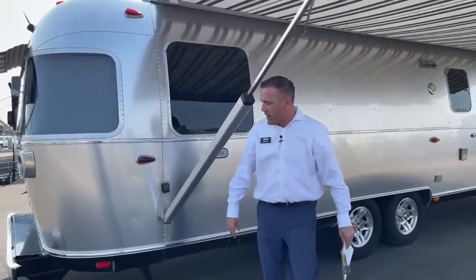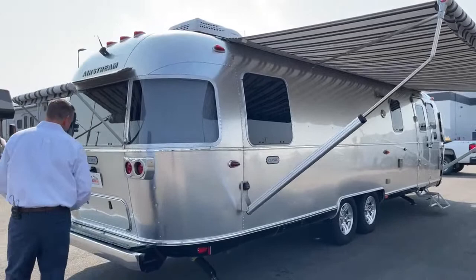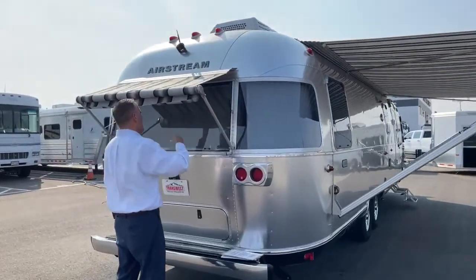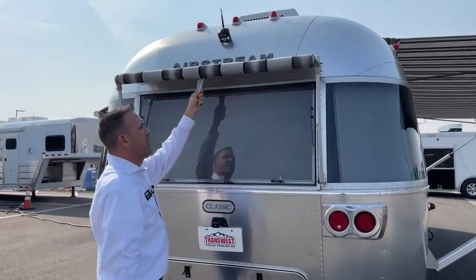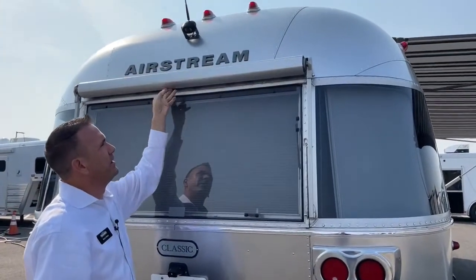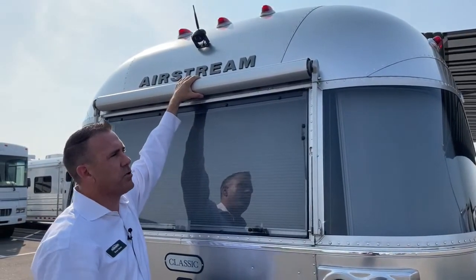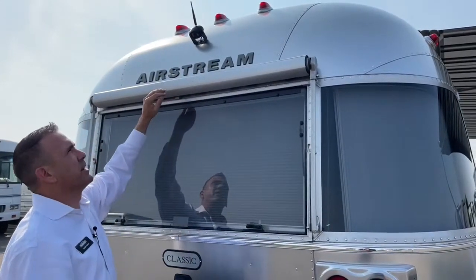So coming back to the back here, I was going to show you the covers on this guy. To demonstrate these, this just kind of comes up there, but see that cover right there? That's going to cover all of your fabric when it's being stored or you're traveling. So that's a really good thing. It's going to keep that high-end fabric good for years and years.